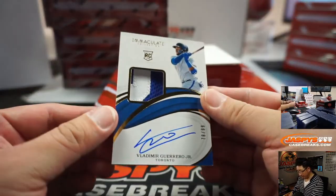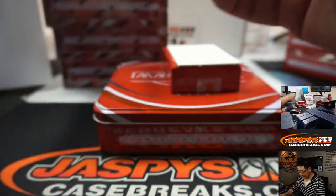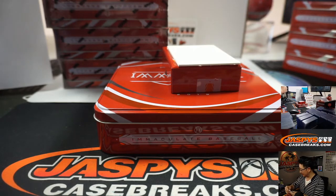And Vlad Guerrero Jr., I've heard of him. 2-color patch and autograph. This is rookie edition, 78 out of 99. Nancy with the number 8. There you go, Nance.